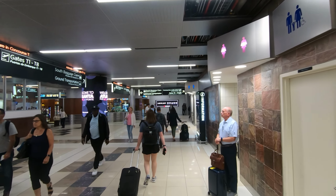The airport has 2 points of entry and exit in the centers of Concourses T and F on opposite sides of the airport. Concourse T connects to the main landside terminal, complete with baggage claims, connections to ground transportation, and other landside services.